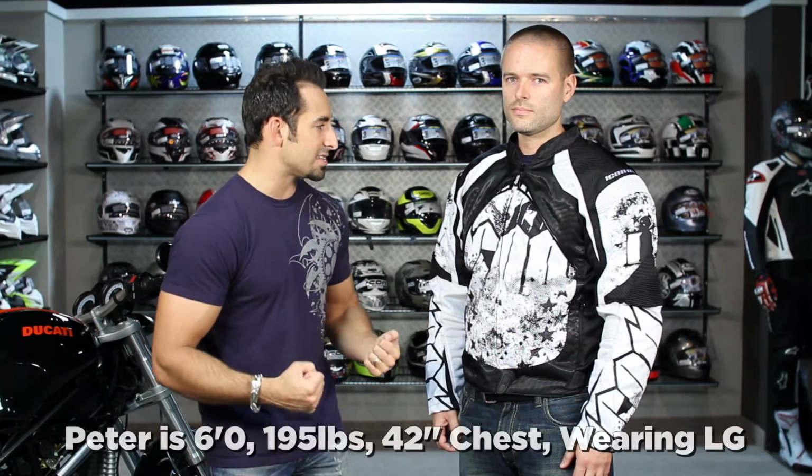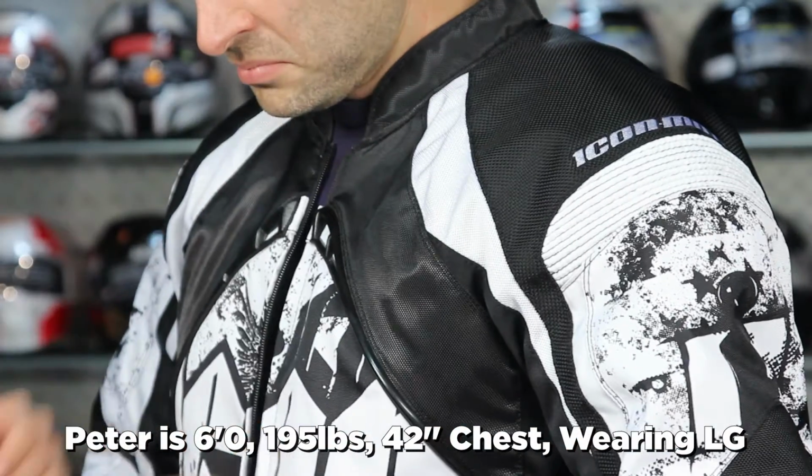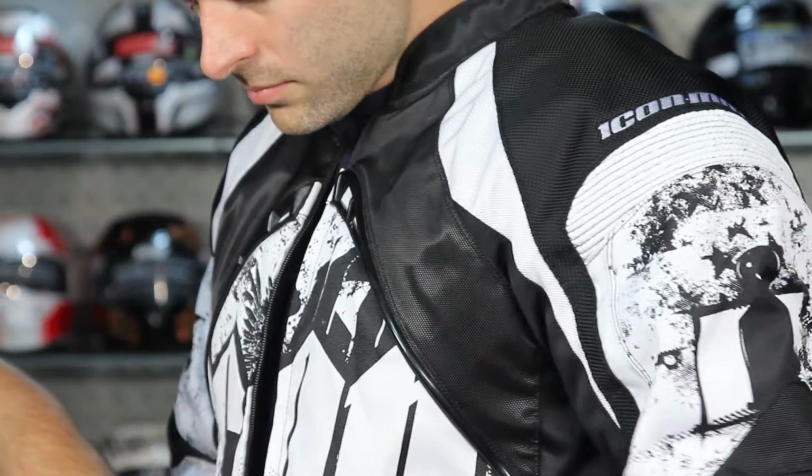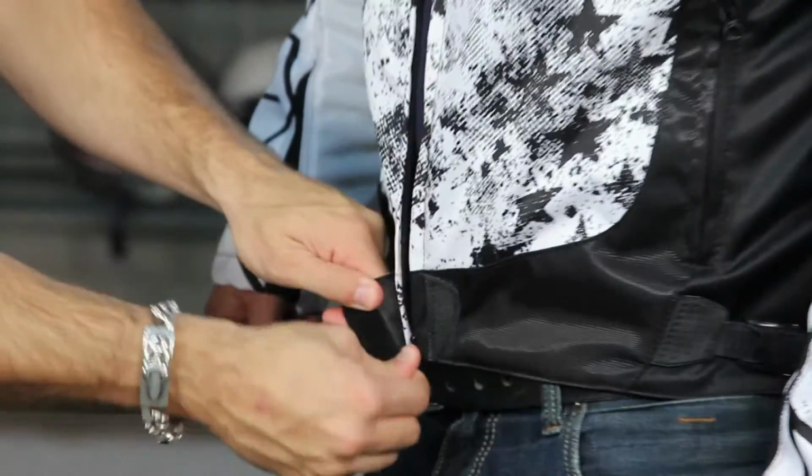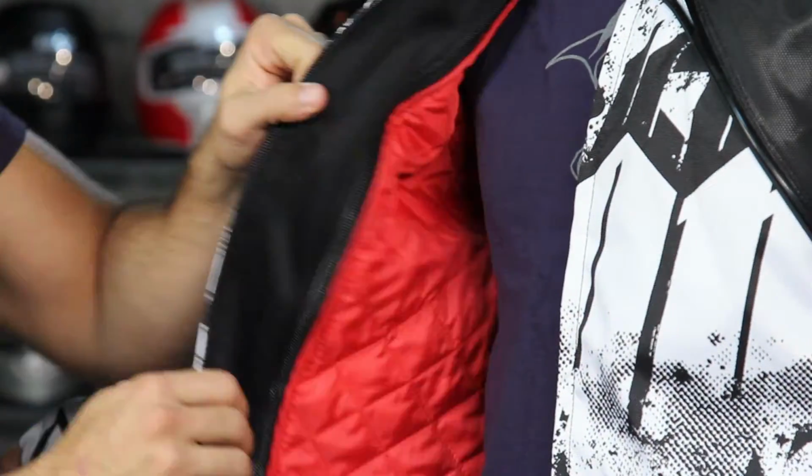Peter is 6 foot, 195, 42-inch chest. He's wearing a size large, and you can see how it fits on him. I'm actually going to quickly unzip this guy as well, Peter. And one of my favorite things about Icon is they do the details so well. You even have a rubberized TPR to cover the zipper at the bottom, but you'll see the full sleeve quilted liner that's completely removable and zips out.